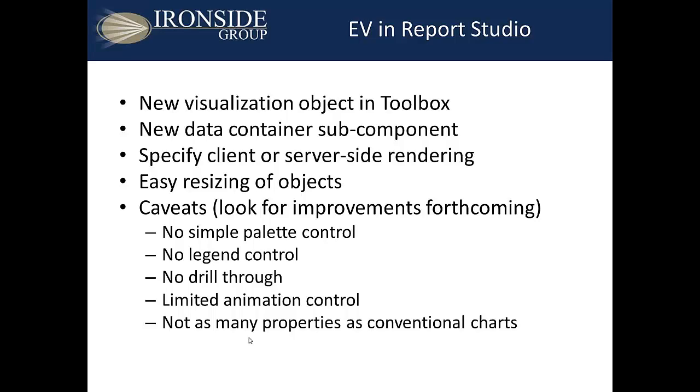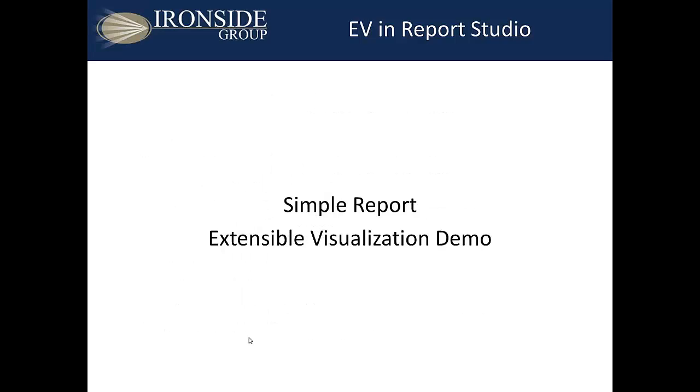Some EVs have limited animation control in terms of the types of animations and transitions that they adhere to. And in general, there's just not as many modifiable properties from within Report Studio as the conventional Cognos 10 charts. And again, we'll talk about how we can work around some of those issues.